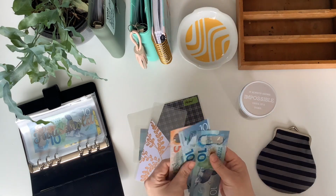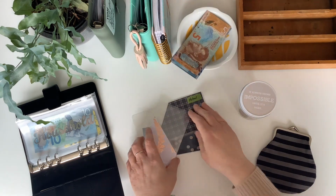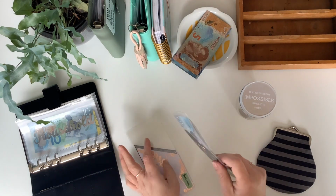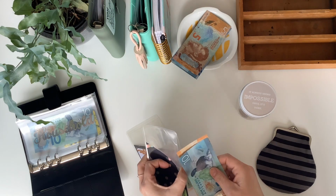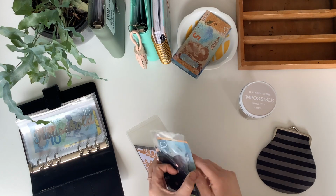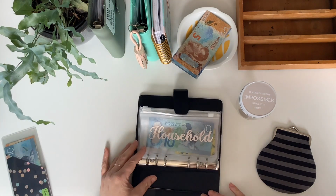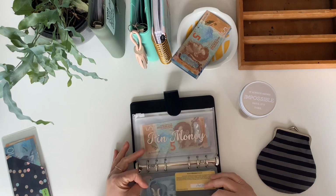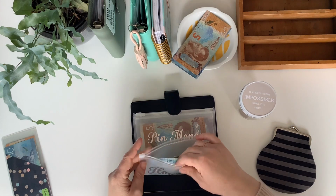I have $25 left in groceries, nothing in petrol, and I have 15 in my takeaways, which I'm going to roll over. Let's put those to the side. Then for household, I've got 10 left. Yep, $10 left.